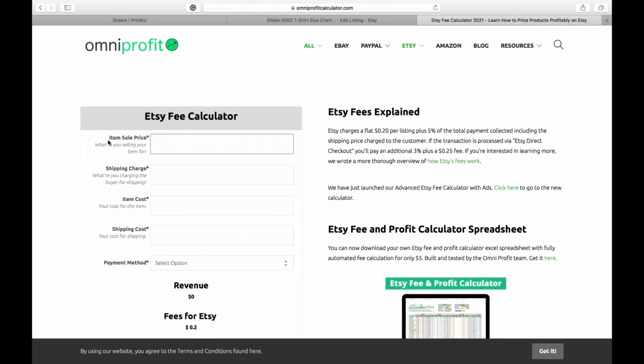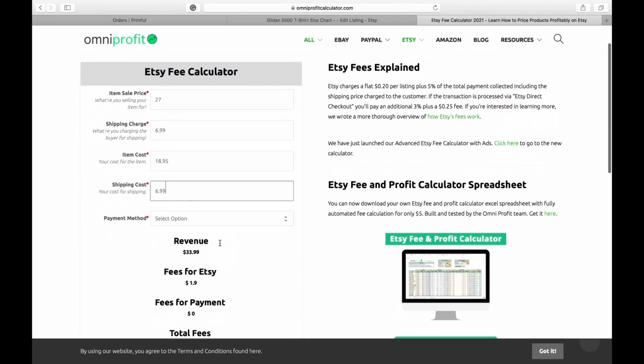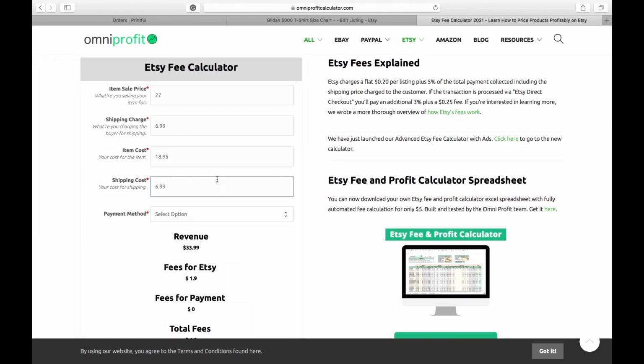So the first one is the item sale price. I charged $27 for that. Shipping charge, my buyer is paying $6.99. The item cost for Printful to make it was $18.95. And then last is the shipping. I charged them $6.99 for shipping, and Printful charged me $6.99, so that was a break even.